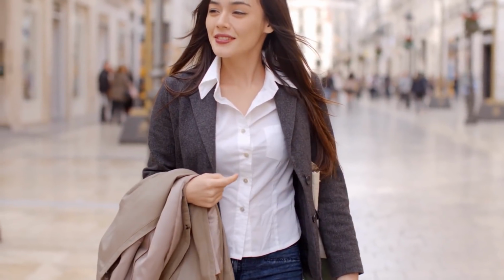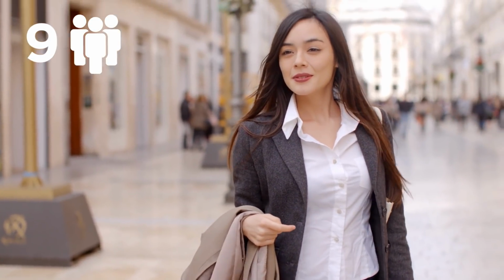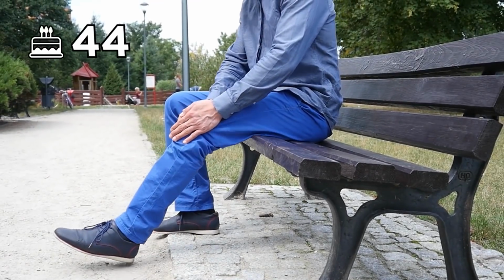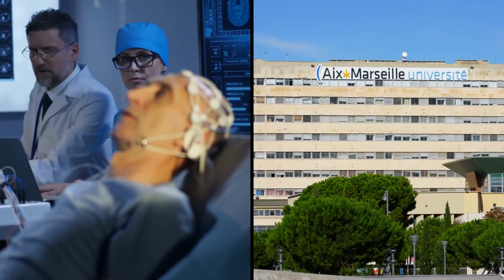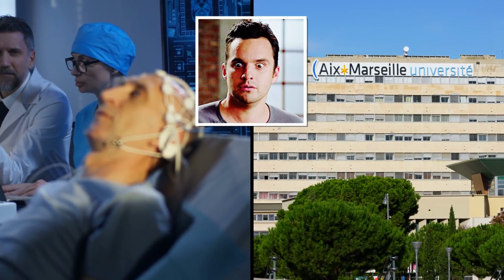She joins an elite club of just 9 people who have been known to live happily without their entire cerebellum, although she did admit that she took longer than most kids to pick up basic skills like speech. In an even more surprising case, a 44-year-old French man who complained of weakness in his left leg was sent for a brain scan at the University of Marseille, where neurologists were stunned by what they saw.